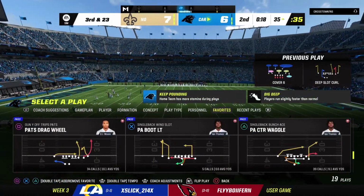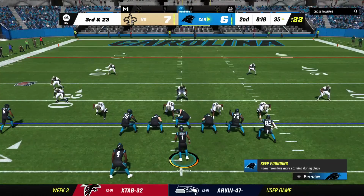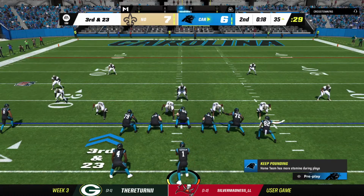Now, meanwhile, a pass that should have been intercepted, but it winds up falling incomplete. 7th play of this drive coming up, but a long way to go on 3rd down.